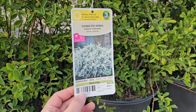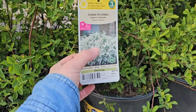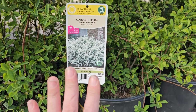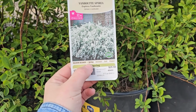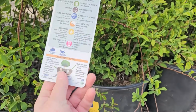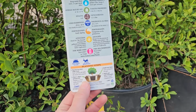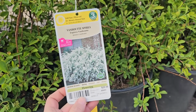And they have some bridal wreath spirea in stock. The Van Houtte spirea, you can see the shape of it. Now this is stunning when it's in bloom, but you want to give this spirea space. It likes full sun. It is a flowering shrub. It flowers in spring. Most spirea will flower at some point in spring, and it is $25.98. It needs 6 foot height and 6 foot width for spacing. Hardy down to a zone 4 or down to -20 degrees Fahrenheit.